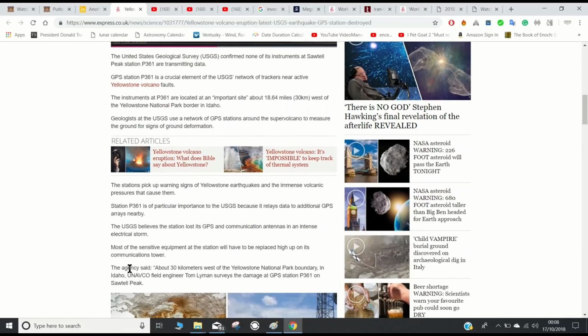The USGS believes the station lost its GPS and communications antennas in an intense electrical storm. Now I'm going to stop there because I don't believe that an electrical storm would have taken these GPS stations and communication antennas out of action. They've been up for a long time. There's been multiple thunderstorms and lightning storms since then. You could argue that this one was more severe, but I don't agree. I think there's something else going on there that they don't want us to know about.